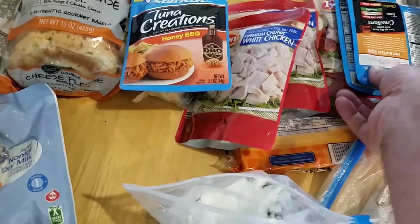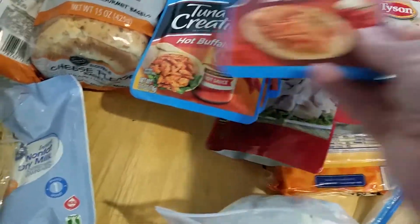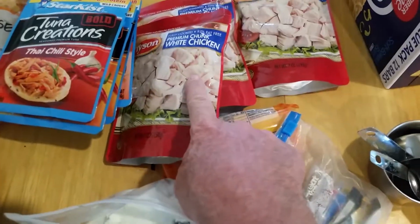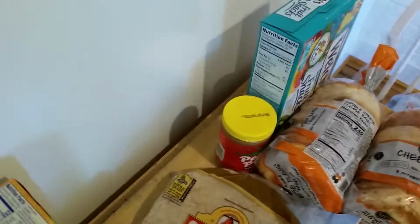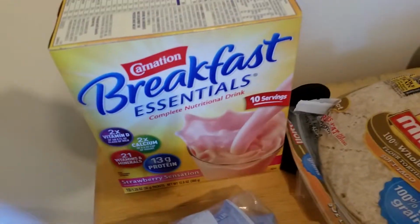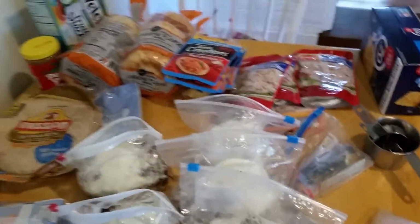Plus, my protein is I can either use Tuna Creations. I use different types of tuna. Plus, I also use chicken packs. One of these packages here makes 2 bagels. So, good enough for 5 days of bagels. And if you see this, the strawberry Carnation Instant Breakfast, grab it, because it's really hard to find. Yeah, it's kind of bulky, but it's actually affordable. And it packs down real small.